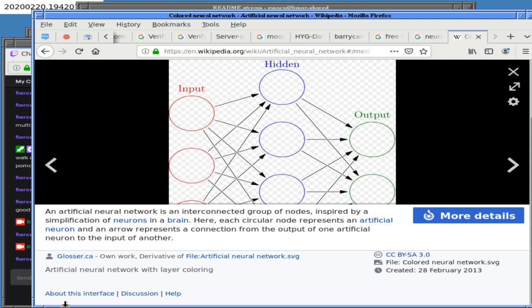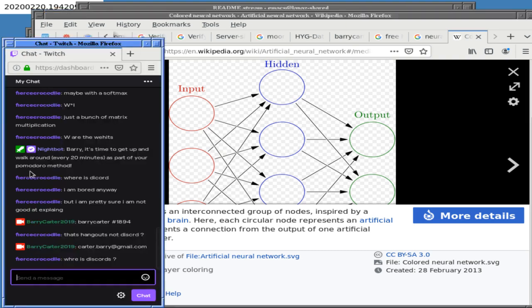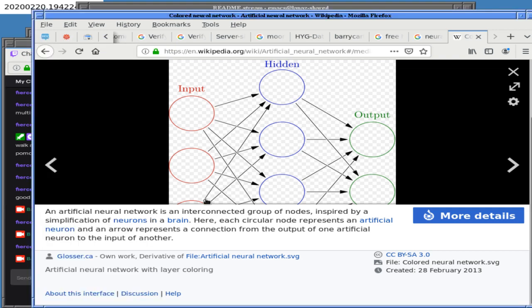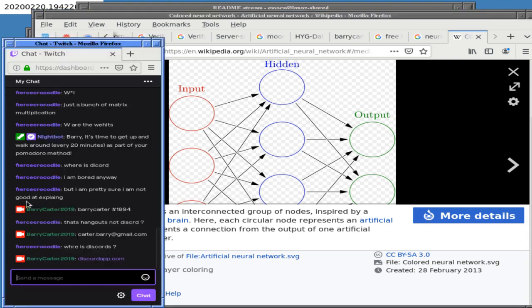Where is Discord? Discord is discordapp.com. If you don't have it, then this is going to mean nothing to you. I would click that now, but I think it's just going to take me into my own Discord, which actually, maybe I can't get audio from this machine. So if I go into Discord from this machine, it's not going to help us any. But if you call me on Discord, I can answer on my other machine where I'm running Discord.